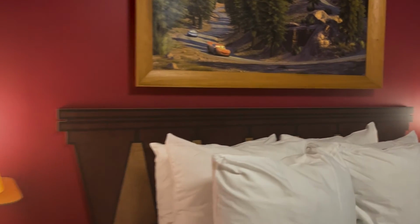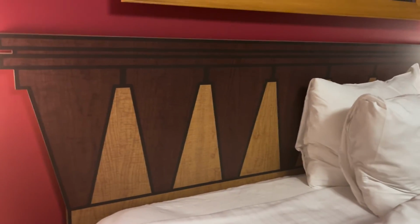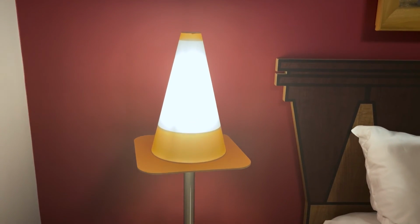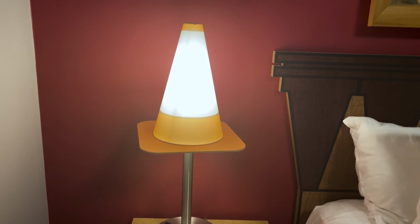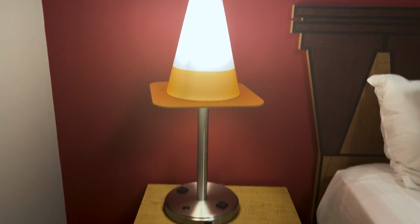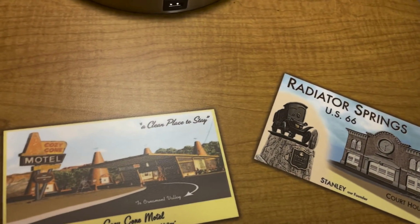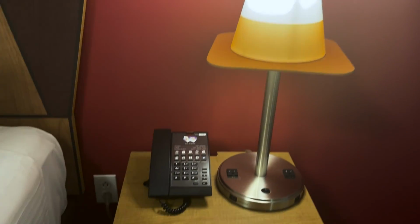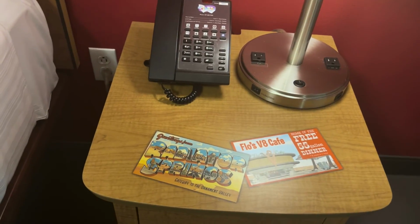And I just want to show you, look how cute this headboard is, because we're going to keep the theming with the cones. We have our night table with another fantastic light stand. I mean, truly fantastic cone nightstand. And we have our cubby underneath and a small drawer. And again, these embedded postcards are very cute. Same thing on the other side, except this also has a phone like in the living room.